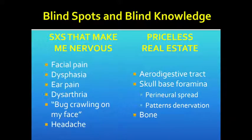So when we talk about blind spots and blind knowledge, these are symptoms that make me nervous. These are symptoms that should raise your suspicion and should make you go back and check a film before you sign off as normal. Facial pain, dysphagia, ear pain, dysarthria, the sensation of a bug crawling on my face, and headache. Facial pain, look back at those skull-base foramina for perineural spread on V2.